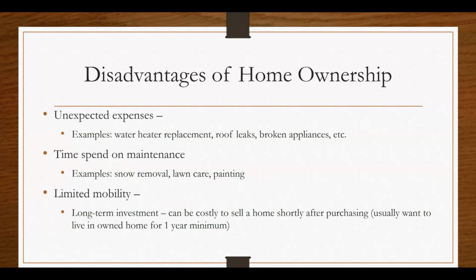The disadvantages of home ownership would be that you can usually expect to pay more on your housing per month than you did in rent, at least for the first several years. Even if your house payments are less than you paid previously in rent, you must pay property taxes, homeowners insurance, utilities, and maintenance expenses. Some of these unexpected expenses could be water heater replacement, roof leaks, and broken appliances, along with needing to spend time on maintenance, such as snow removal, lawn care, and painting.